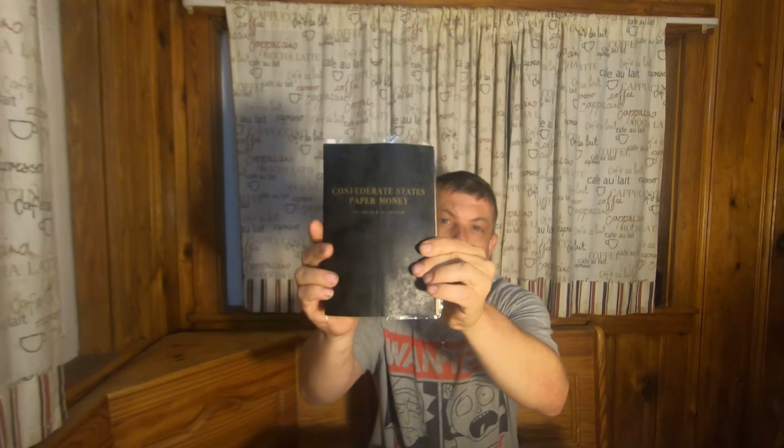This is what he found. It is a book that shows all the paper money from the Confederate States from the Civil War. It's a 1959 second edition of this book, and it's almost in perfect condition. Once again, you might say, why is that important?